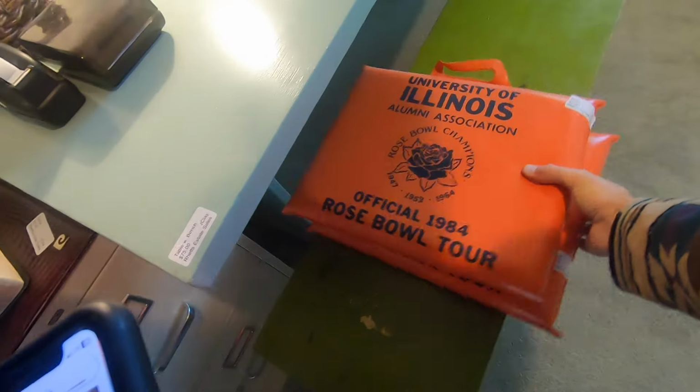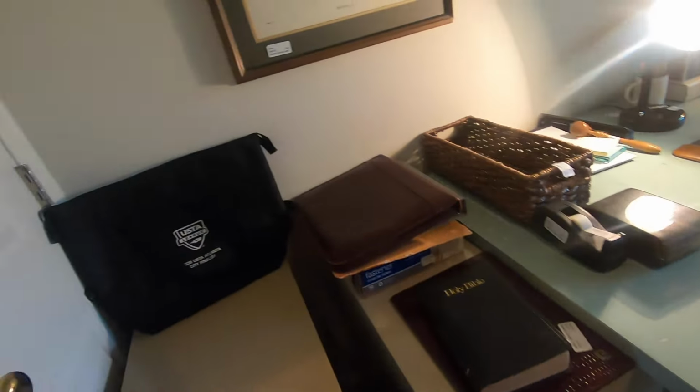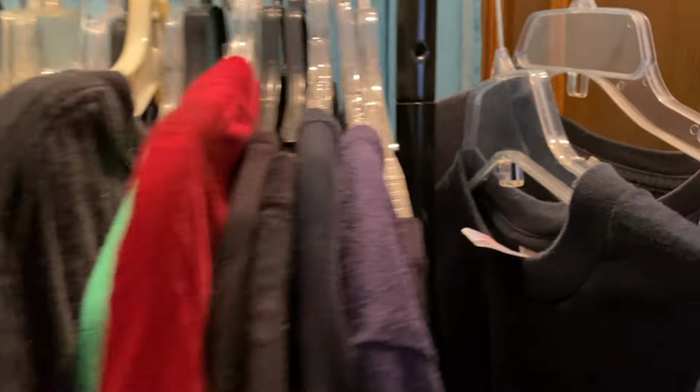Again, I'm going to store these away. Probably could list them now and maybe even sell them, but if I wait till college football season, I think I can get a premium.